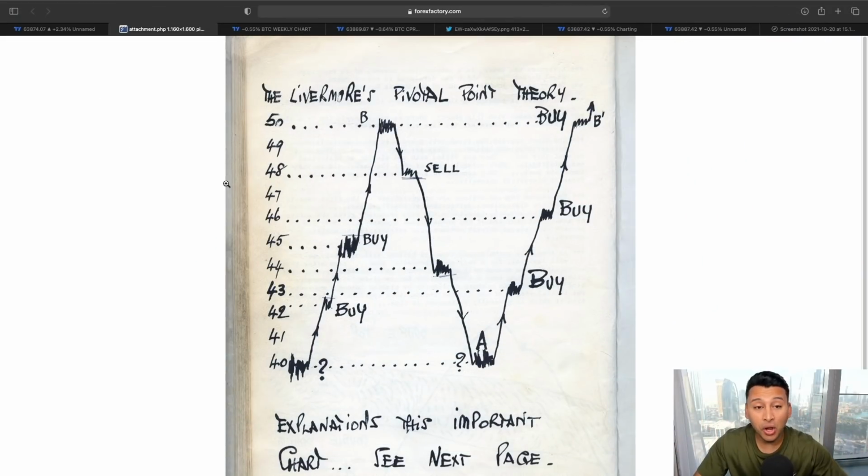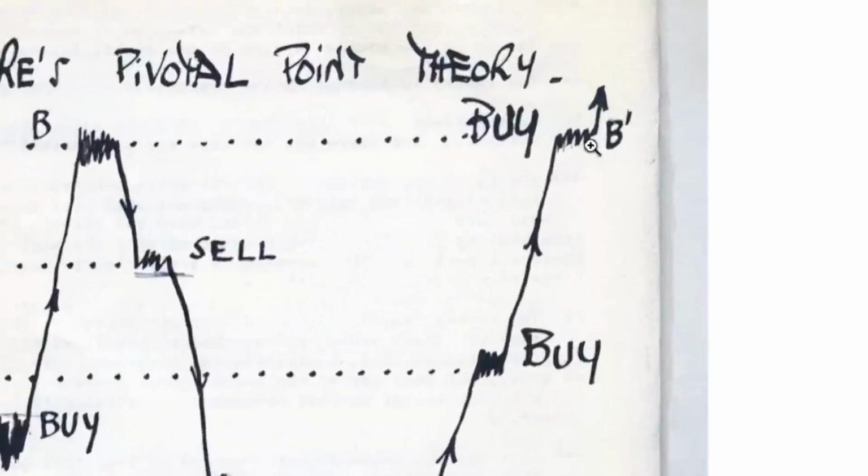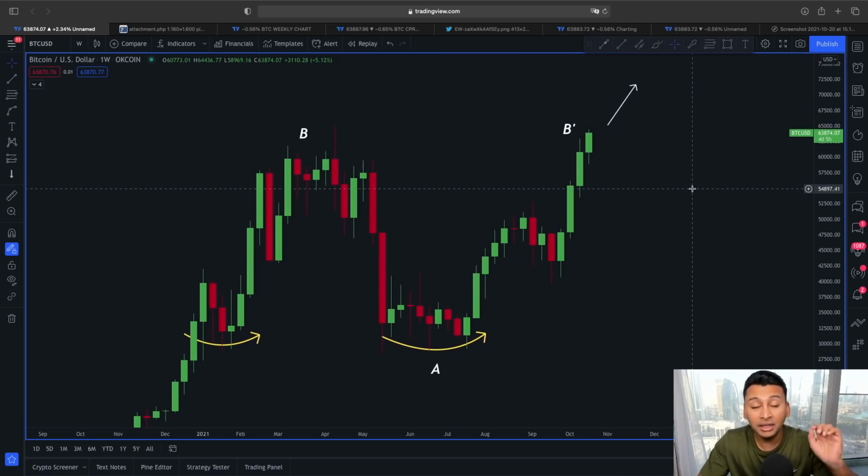Guys, yesterday we talked about Jesse Livermore's pivotal point theory, and according to it, if we break out of this previous temporary resistance line around this point B area, this is going to give us a new buying opportunity. In our case, if you look at this price structure, you can see this here is the previous high, the point B area, and since the price of Bitcoin is again approaching the previous temporary high, if we break out of this, it is going to give us a new buying opportunity, guys.